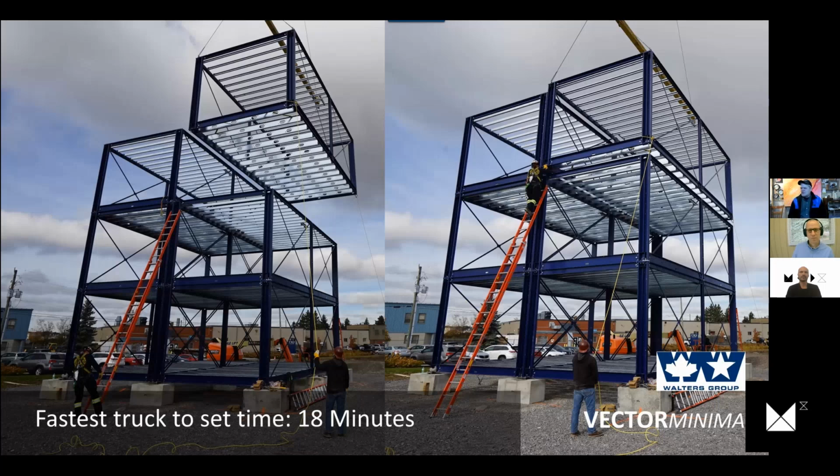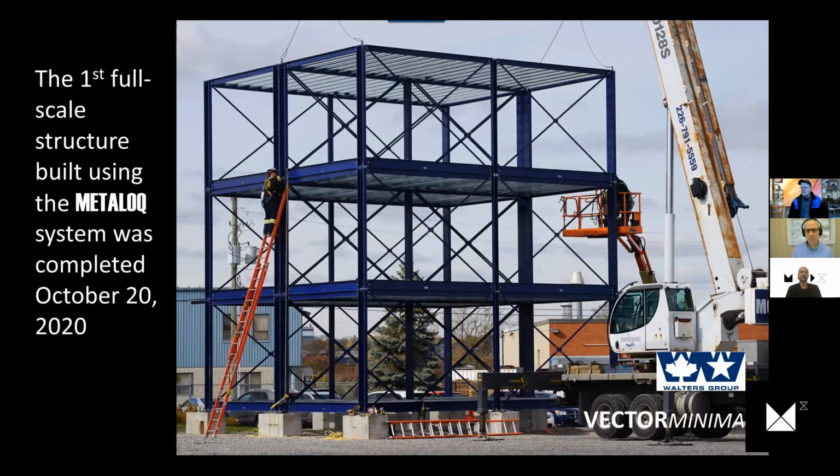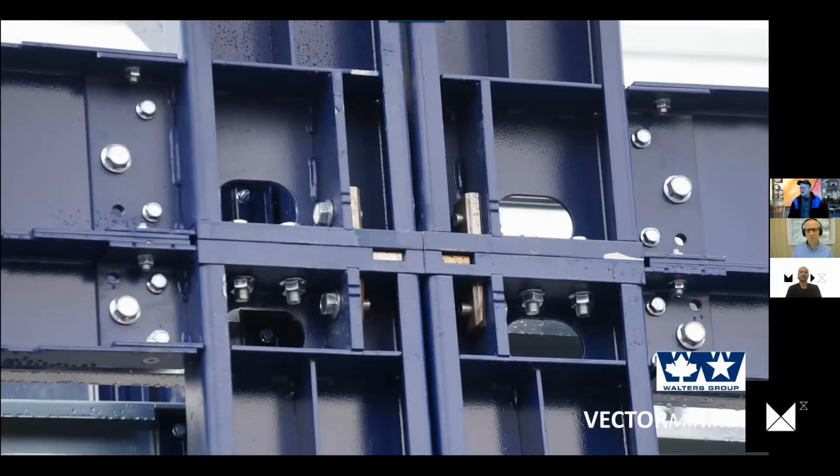There's a view of a complete METALOQ connection. You can see that at all 8 of the outer corners of a box module, there is a sharp outside corner, and you can see the 4 sharp outside corners there. They are all within a lot less than a 1/16 of an inch in 3-dimensional space from each other, and the extent that they're out at all is actually due to the paint.